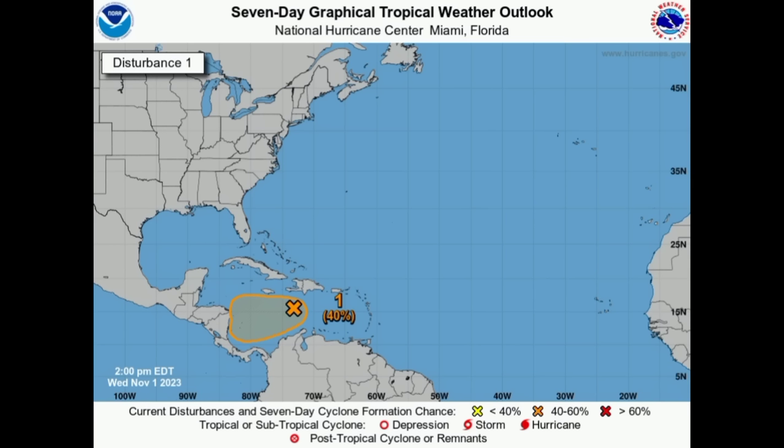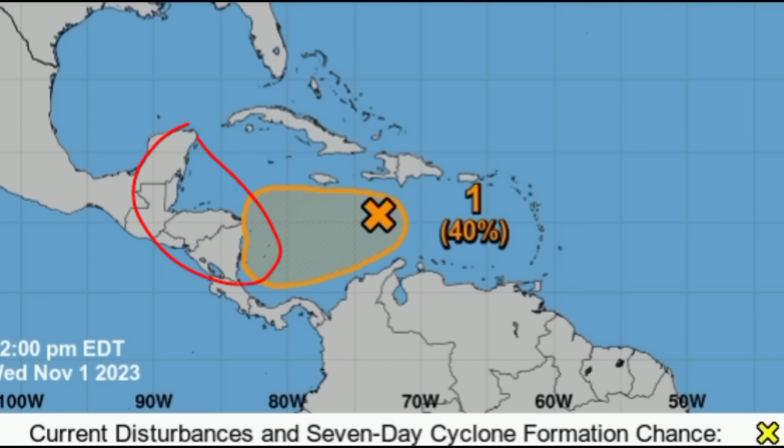So that chance is down to 40%, and that low pressure area is to the south of Haiti. So it will continue mostly toward the west, but regardless of it developing or not, it will be producing a lot of heavy rains across sections of Central America. So Central America, especially from around Nicaragua northward, should be keeping watch on this system, as it has the potential to bring tropical storm-like conditions, even though it may not attain tropical storm status.